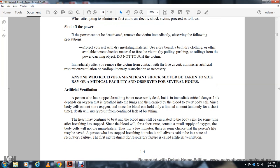Artificial ventilation. A person who has stopped breathing is not necessarily dead, but is in immediate critical danger. Life depends on the oxygen breathed into the lungs and carried by the blood to every body cell. Since the body cells cannot store oxygen, and the blood can hold only a limited amount of it, death will result within a short time if the lack of breathing continues.